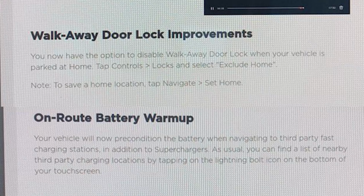Exactly. So another new feature in this version is the walk-away door lock feature. A lot of people have complained for years that when they're parked in their garage at home, they don't want the car to lock automatically, and there was no way to prevent that. If you had it turned on, it would always lock whenever you got out of the car. So now, just like with Sentry mode, you can have it exclude your home address so it won't lock. Which is another great feature that a lot of people might find useful.